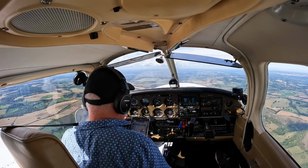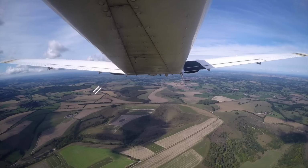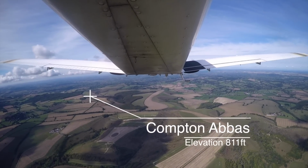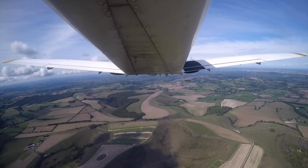Golf India Victor, entering the ATZ from the east, height 1,900 feet, making an overhead join, runway 08. Golf India Victor, roger, thank you. Compton Radio, student, Golf Alpha Whiskey, final 08, touch and go. Student Alpha Whiskey, roger. Northeasterly 10 to 15 knots.